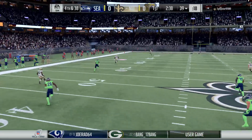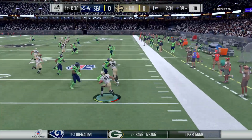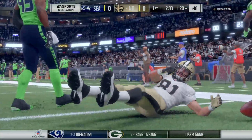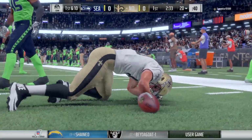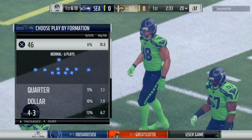Now Kaiser, the punter, sending it away. Taken in at the 11. Call it a 48-yard punt. Give them 9, though, on the return. And the Saints will take over with a first down and 10.